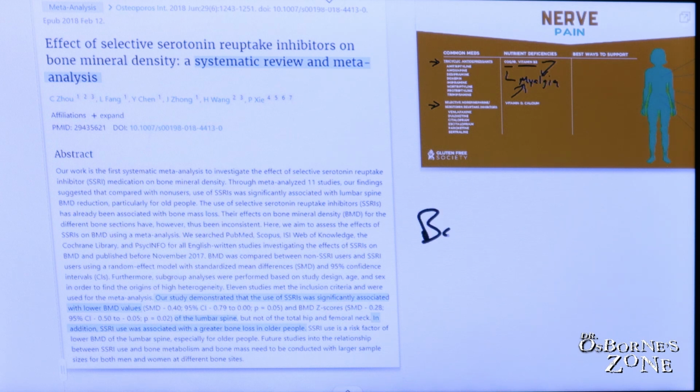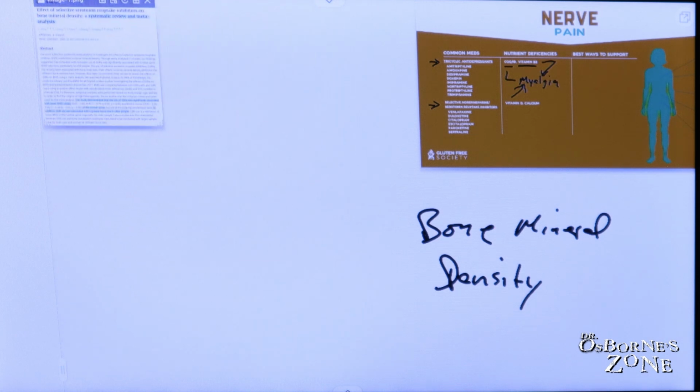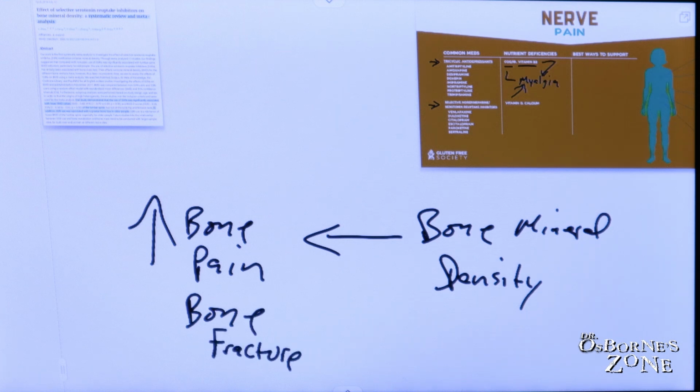That's bone mineral density. And the reason I'm pointing this out, some of you may think, well, what does bone mineral density have to do with pain? Well, if you're taking a drug to treat your pain that causes your bone to become less dense, then you increase the risk for things like bone pain and bone fracture, which will also hurt. And so again, you're opening yourself up.